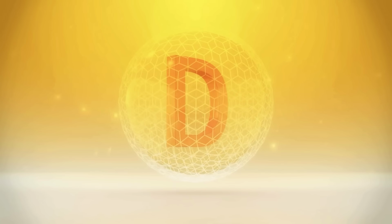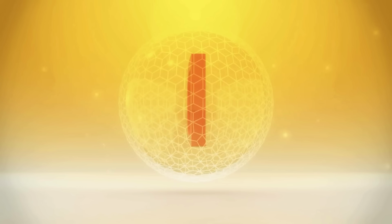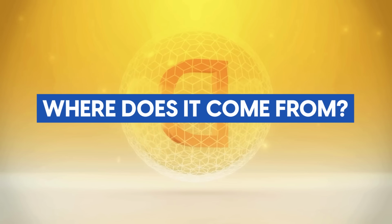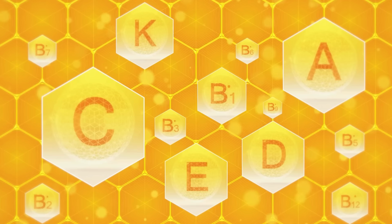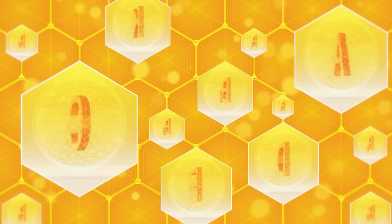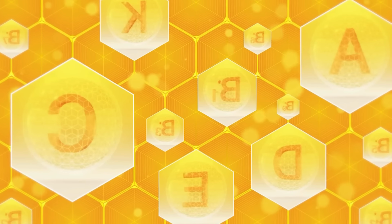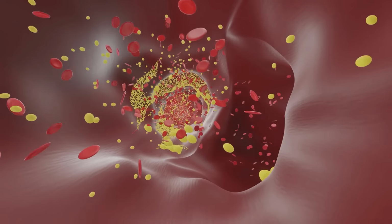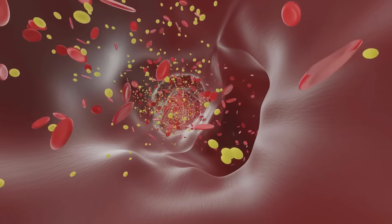Vitamin D is one of the most crucial nutrients for reducing calcium buildup in your arteries. And where does it come from? That's right, the big ball in the sky. Vitamin D works synergistically with another vital nutrient, which we'll discuss next, to effectively remove calcium from your arteries and transport it to where it's needed most in your body.